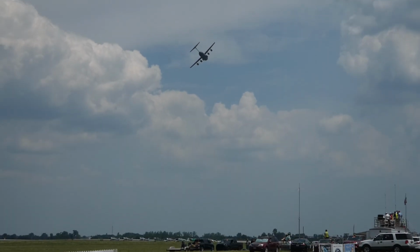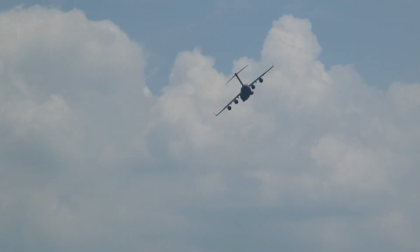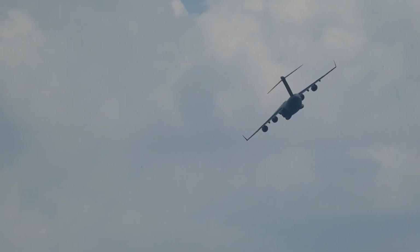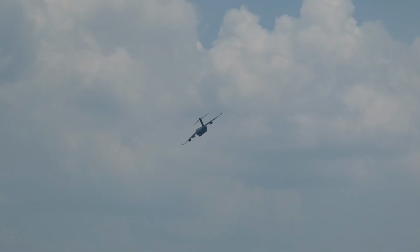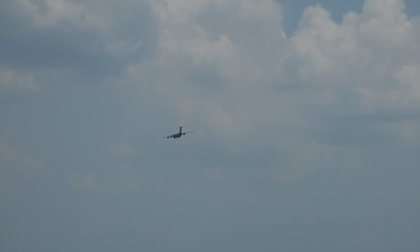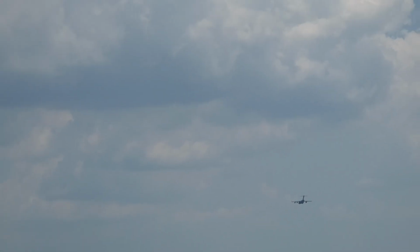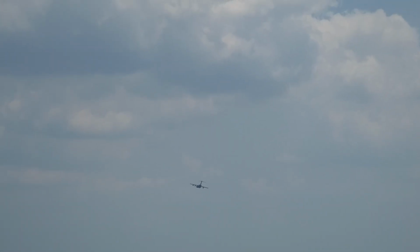According to McDonnell Douglas, there were a total of 279 that were manufactured at Long Beach. 223 of those went to us here in the USA. Other aircraft went to NATO, to Canada, to Qatar, to the United Arab Emirates, to India, to Kuwait, to Australia, and to the United Kingdom.